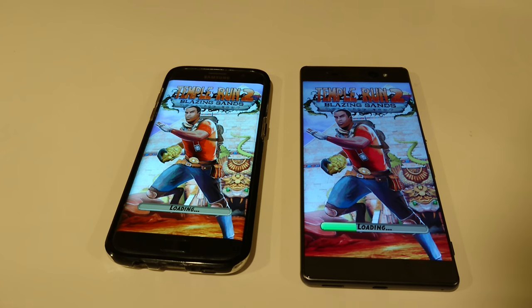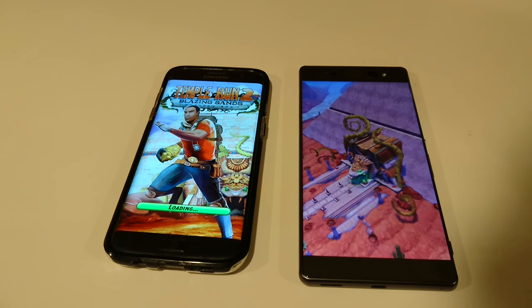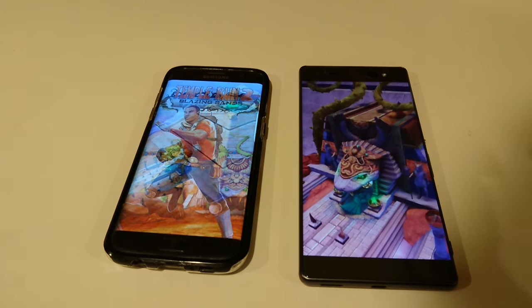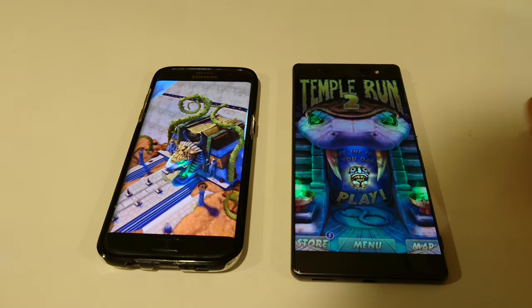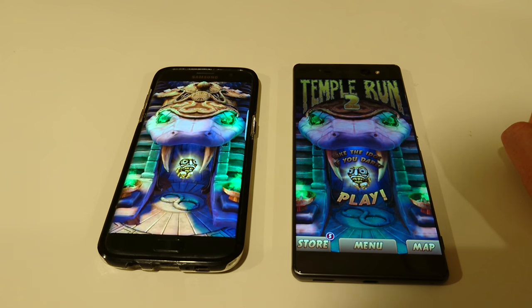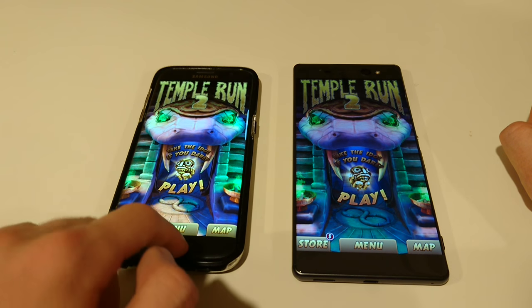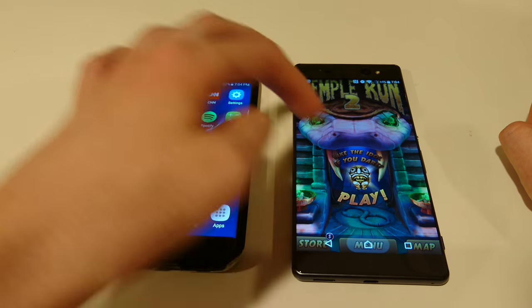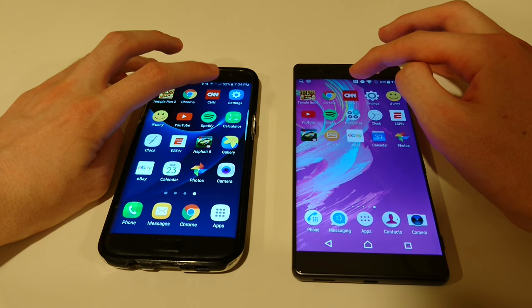All right, so interesting. It looks like the XA Ultra, wow, actually off to a faster start here. Definitely wasn't expecting that, but the XA Ultra looks like it won this round. Now, I do gotta say, I played some games, and the S7 Edge is definitely smoother, but I guess it won here booting up the game. So, pretty impressive there. We'll do Chrome a little bit later. Let's do CNN.